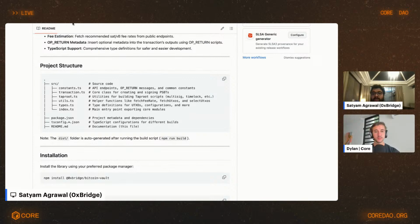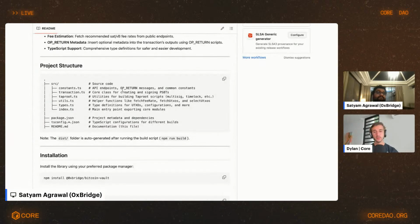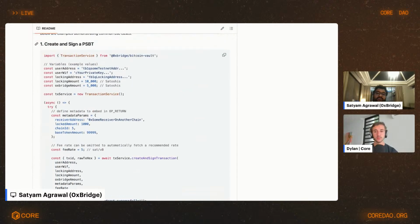They don't need to come on our dApp, on our website, to do the movement of the BTC. This particular product can be used by, let's say, wallets like Fireblocks, or any other different kind of MPC based wallets or whatnot. If they want to integrate this particular movement of the BTC, they can, using the SDK. So I'm just gonna run through this in the quickest fashion.